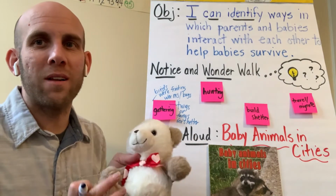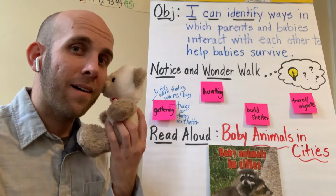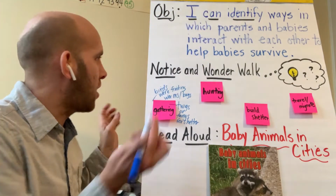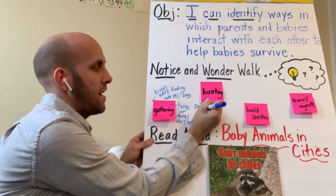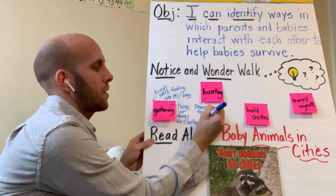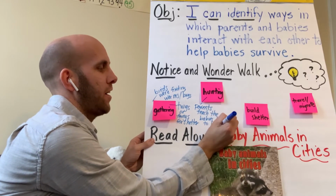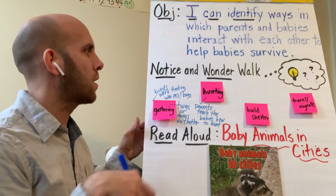What's that? Oh, Mr. Bear wants to say the next thing. Mr. Bear, read it. What's that? Hunting. Who remembers about hunting? Yeah, the parents teach. Oh, let's say that. The parents teach, right? Teach the babies how to hunt. Very good. What kind of animals were doing the hunting that we saw in our photo gallery walk?